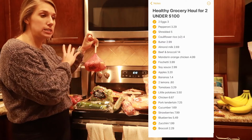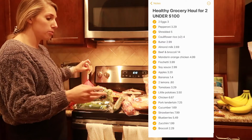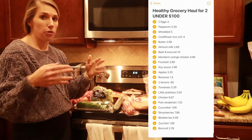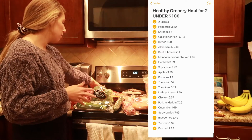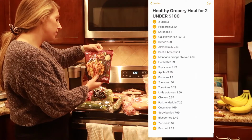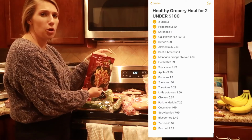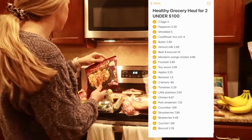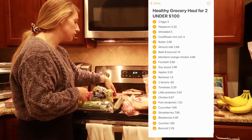These are really great. Dice them up, throw them in the oven, and honestly, you're set to go, and you can pair it with any meal. And then we've got some frozen goods. We have some picante. I have no idea how you even say this, but Chris really loves this. And then we have some cheese gnocchi.